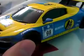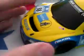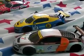I've raced an Audi in the digital format. It was actually this one. Funny story, the chip must have been faulty, or it might have been the motor. But anyway, it burnt up and smoke came out the front here. And it still goes a little bit, but it's not very fast.